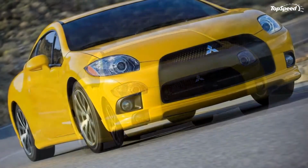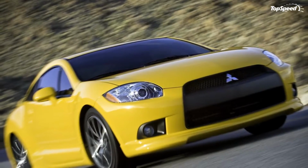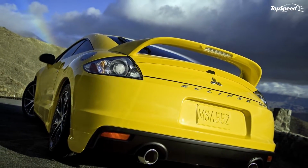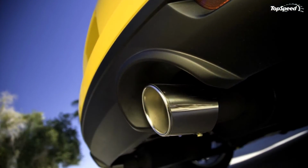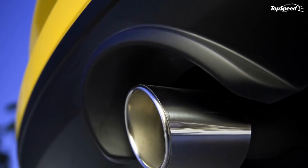For the 2010 model year, the Eclipse adds the GS Sport trim that combines the aggressive exterior appearance of the GT with the fuel economy of the four-cylinder GS model. The 2010 Eclipse GT announces its presence a bit more strongly, thanks to a new dual exhaust system introduced in 2009 that yields a more powerful sound while also boosting horsepower to 265, up from 263.